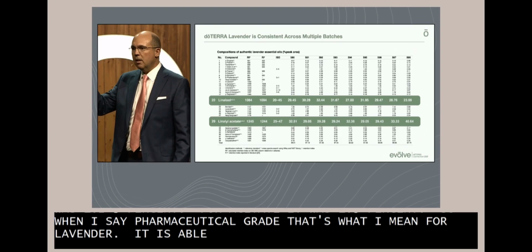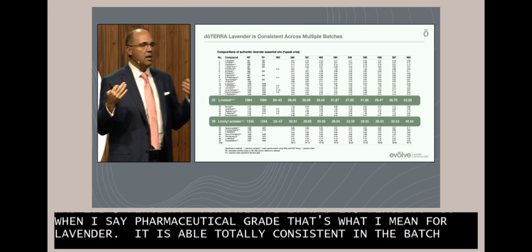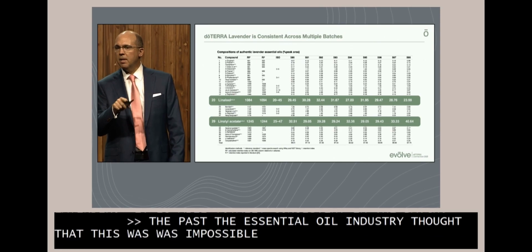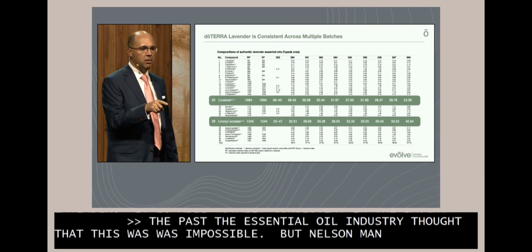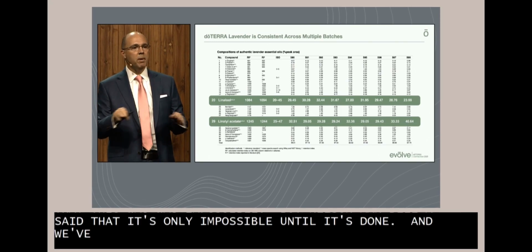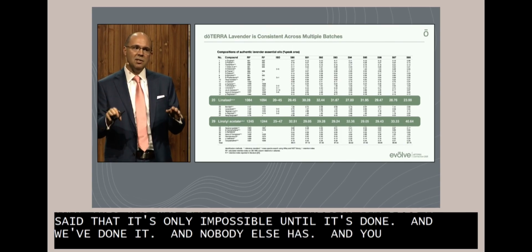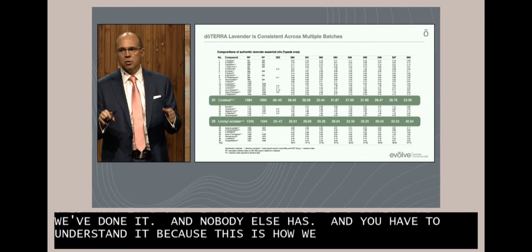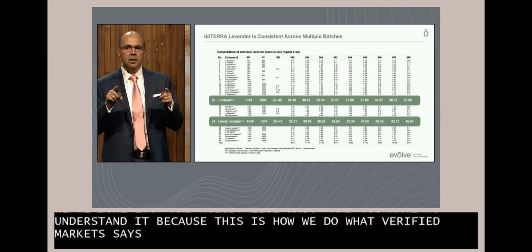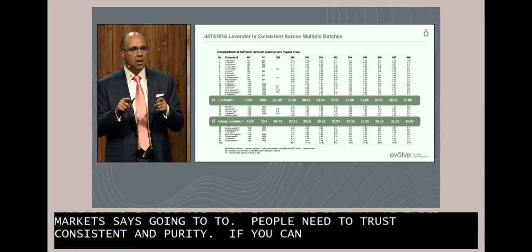In the past, the essential oil industry, even before I knew what an essential oil was, thought that this was impossible. But Nelson Mandela said that it's only impossible until it's done. And we've done it, and nobody else has, and you have to understand it, because this is how we do what Verify Markets says we're going to do. People need to know that they can trust and rely on consistency and purity. And if you can teach to this, you can help people to grow.